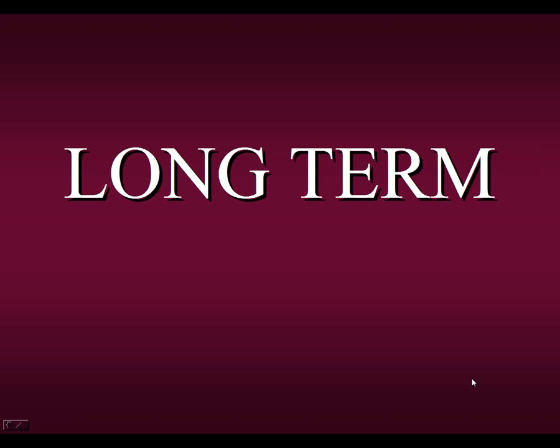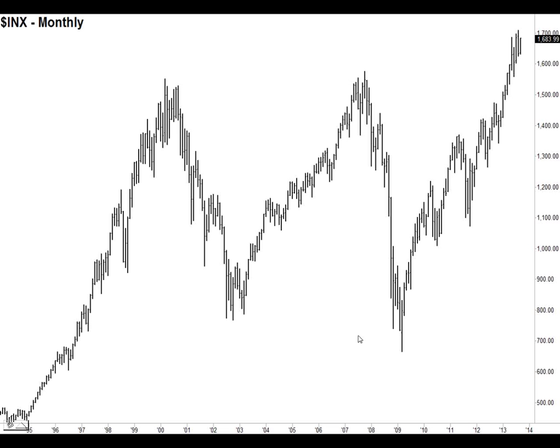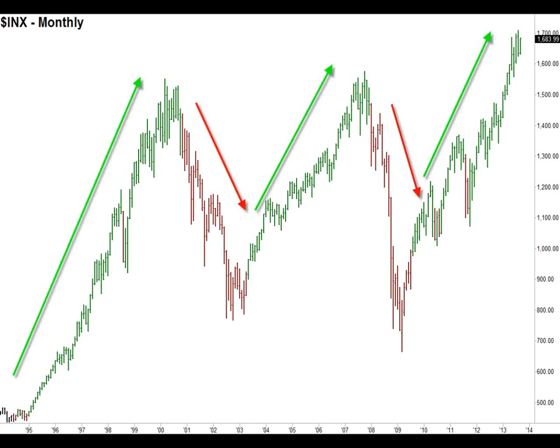And then lastly, we can use the PET-D long-term. Look at this index chart of the S&P 500 on a monthly time frame, going back 20 years. And if we just apply the PET-D, look how it signals when we should be in the market long-term and when we should be out. That's how valuable this tool is.